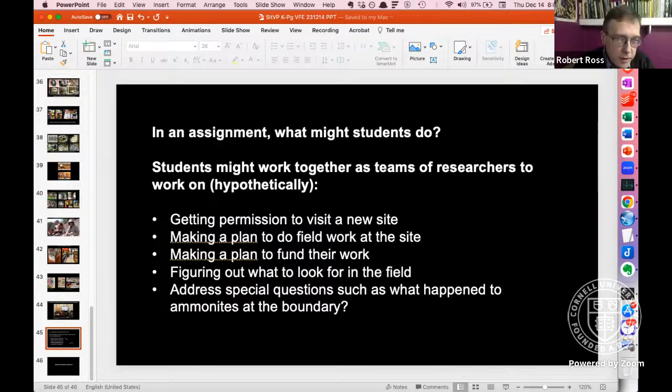So I'm actually in the process of trying to figure out, okay, what do students do with this? Is it an activity where they use some pictures from the field to make a stratigraphic section? Or should it be something different along the lines of imagining that they could go out and do this, and maybe that they could discover a new field site? And if they did that, what would they do to create this kind of experience? They would need to get permission, they'd need to plan to do the field work, fund their work, figure out what to look for, and so on.